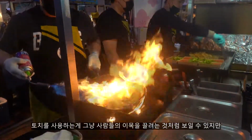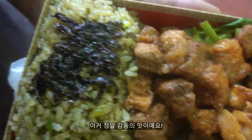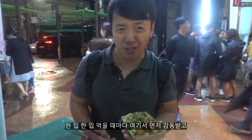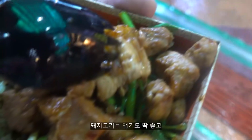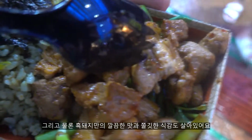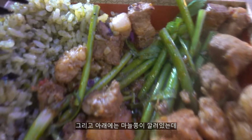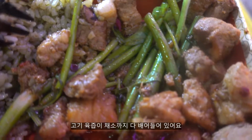I know that using blow torches to cook the food might seem a little gimmicky, but you can't argue the results. This is mind-blowingly good. Every single bite, you're gonna feel it here and here. The pork, perfect level of spice. Ridiculously juicy. Of course, it's got the signature clean flavor and the chewiness. And it's all sitting on top of a bit of morning glory. And the pork juice is just steeping into the veggies as well.